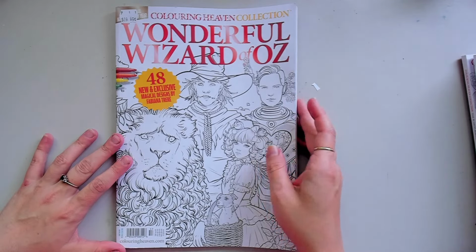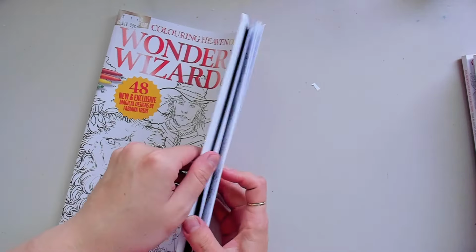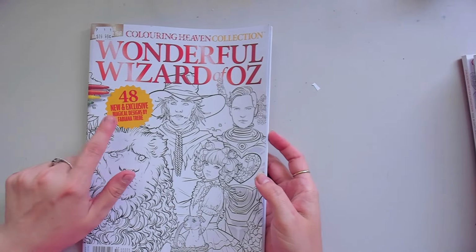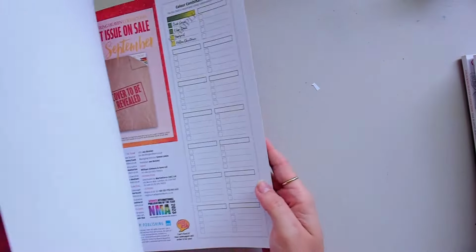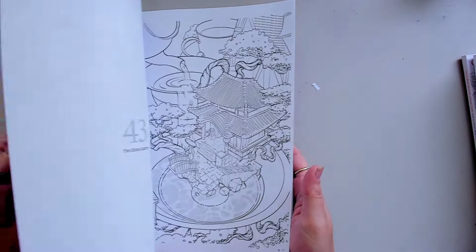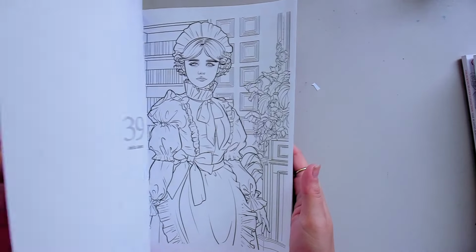So this is the Wonderful Wizard of Oz Colouring Heaven collection, as it's got designs by Fabiana Trudy. She does a lot of work with Colouring Heaven and I adore it because her work is just stunning. Her portraiture, oh my god, the way that she draws faces.